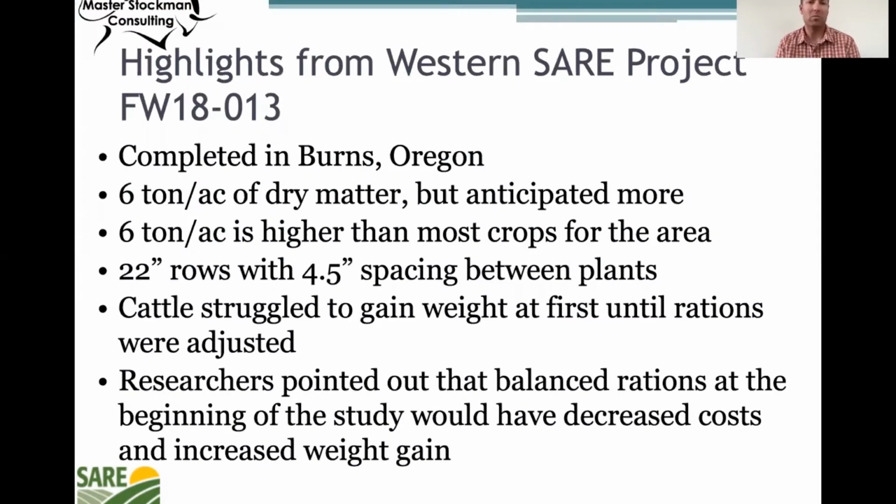So this project was actually completed in Burns, Oregon. It's a great part of the country for fodder beets to be put into the ground and grown to help with livestock production for this part of the country. And hopefully this can be translated to other parts of the Western US as well.